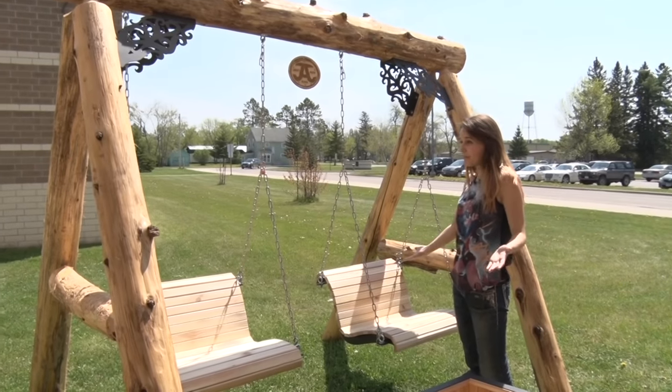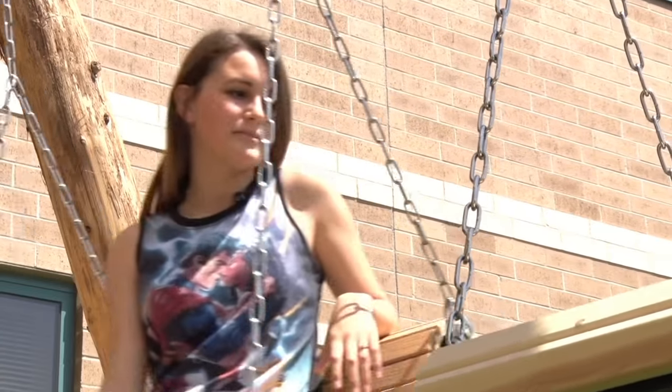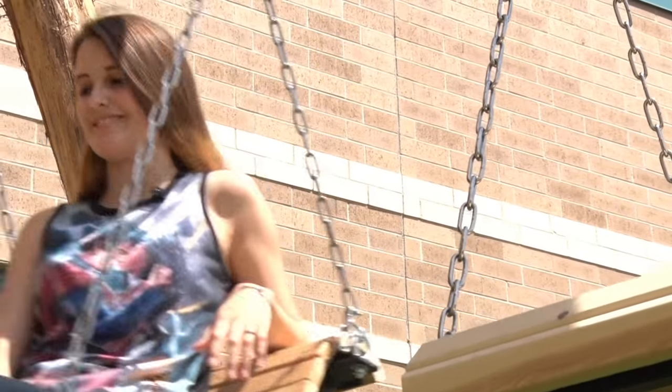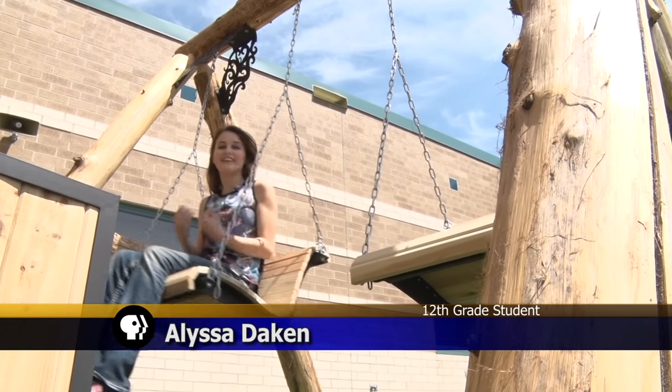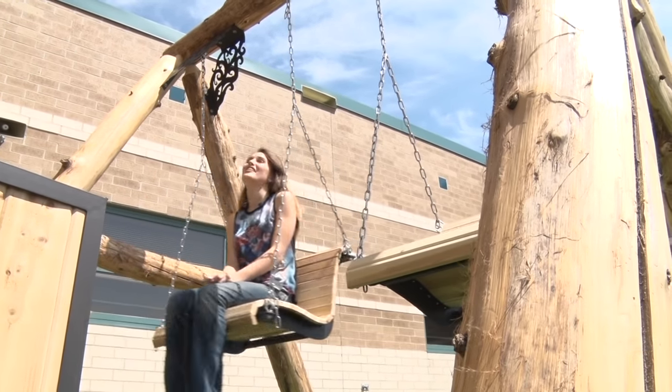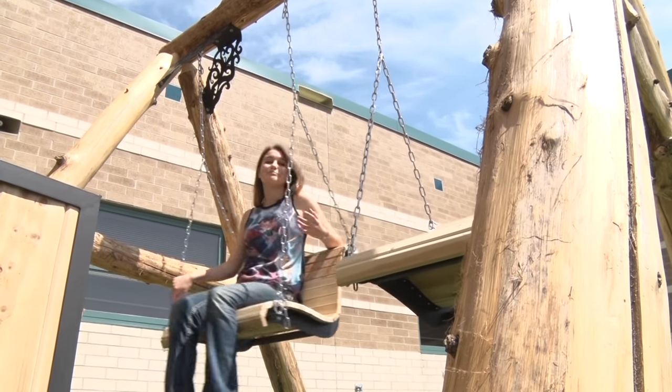This is the swing we've been working on all year. You can find Alyssa working on an art piece on most days. Mr. Nord didn't once say we couldn't do something. He was always like, that's a crazy idea, let's try it. And I love that so much. And so we tried this crazy idea and it was a lot of work, but it paid off.